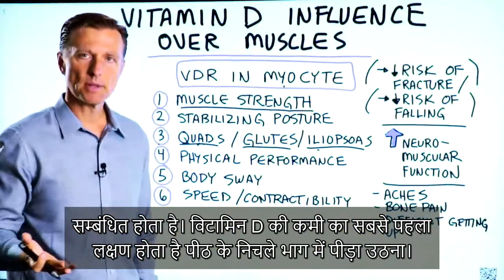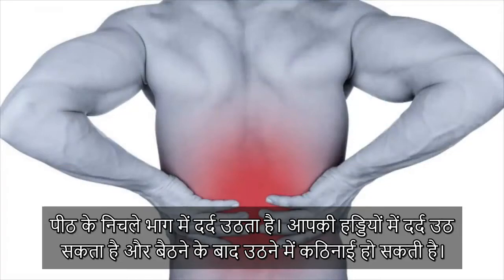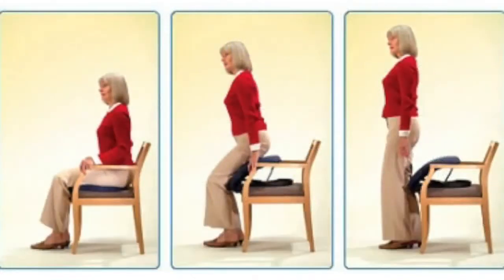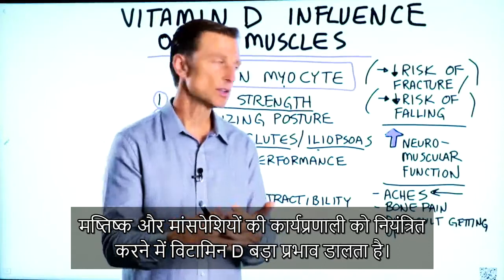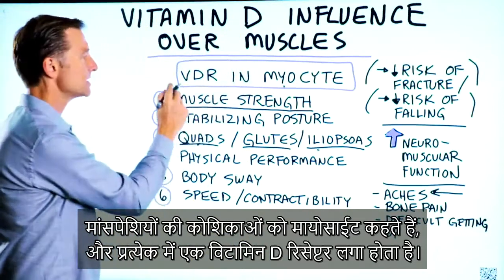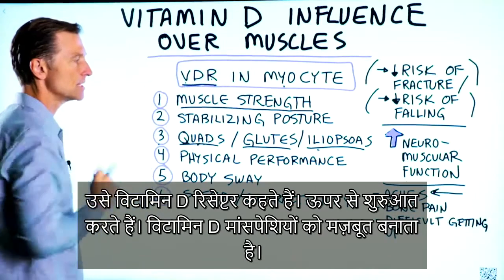But the first symptom that happens when you're vitamin D deficient: lower back aches, okay, low back pain. You might get bone pain and also difficulty getting up from a seated position. So there's a huge influence of vitamin D controlling neuromuscular function. Every single muscle cell, it's called a myocyte, has a little receptor for vitamin D. So let's start at the top.